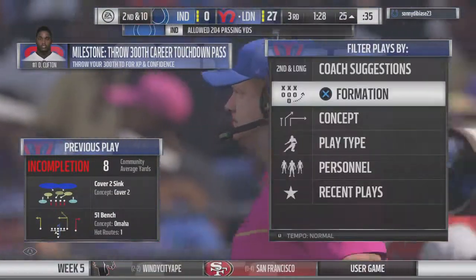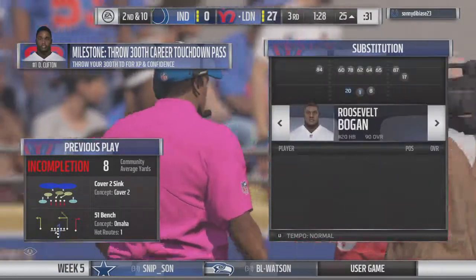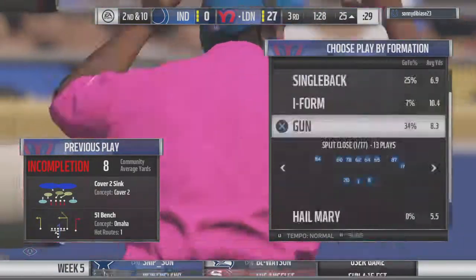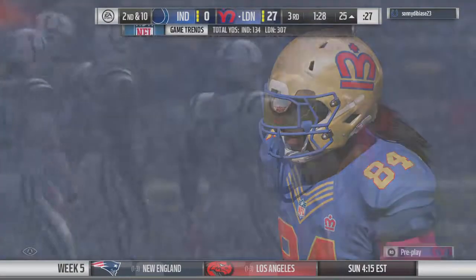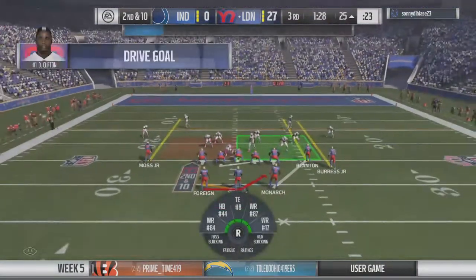Trying to sit on a lead and play that way doesn't work too well for most teams. Run your offense. Run what you do best. Exactly. Put it all the way down and try to increase your lead in a big way. And the best way to do it, touchdowns.